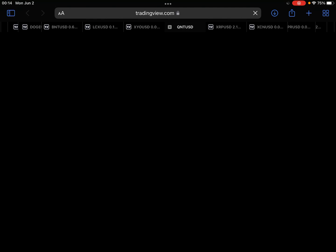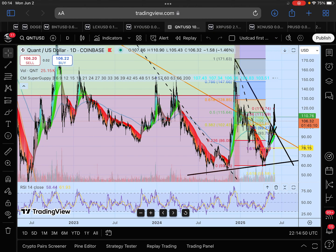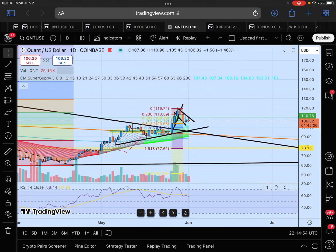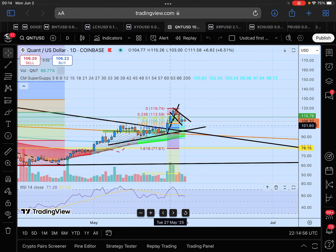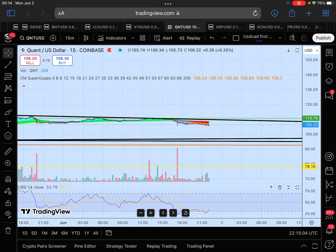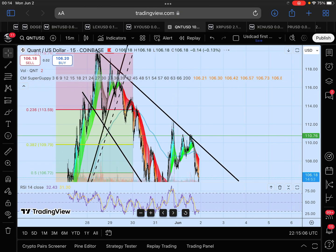QNT is one I've been looking at a lot. It broke that downward trend line right here. Right now we are trying to hold support over that trend line. It is at the 0.618 on the Fibonacci retracement. When we zoom into the 15 minute, you can get a little bit better view of what I am talking about.